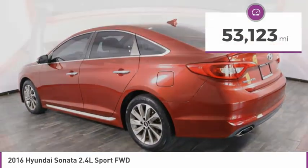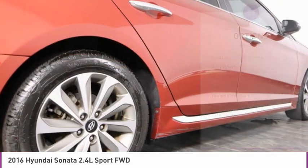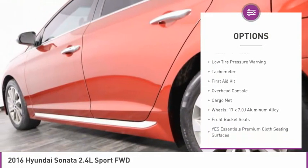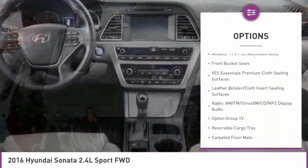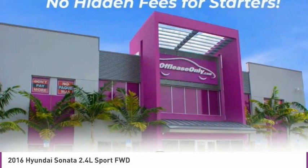This vehicle has less than 55,000 miles. Here are some of this vehicle's great options: electronic stability control, alloy wheels, brake assist, four-wheel disc brakes, heated front seats, low tire pressure warning, tachometer, first aid kit, overhead console, cargo net.